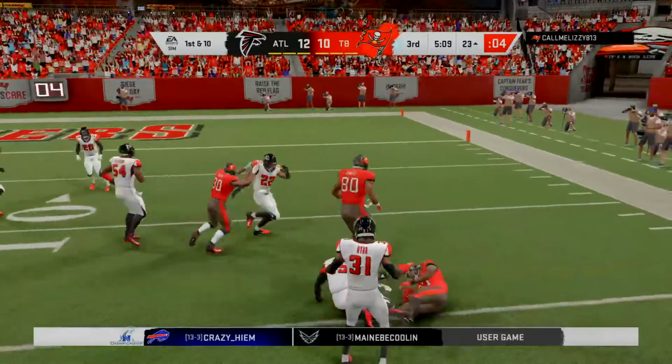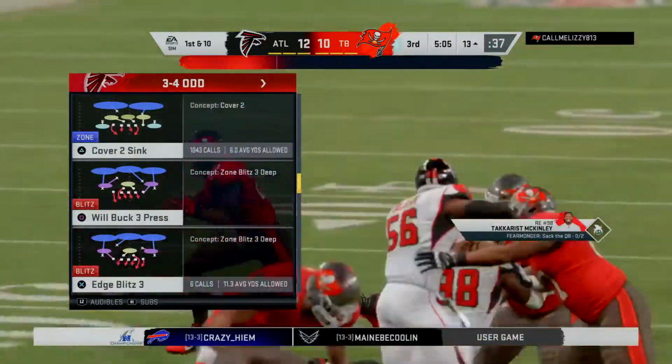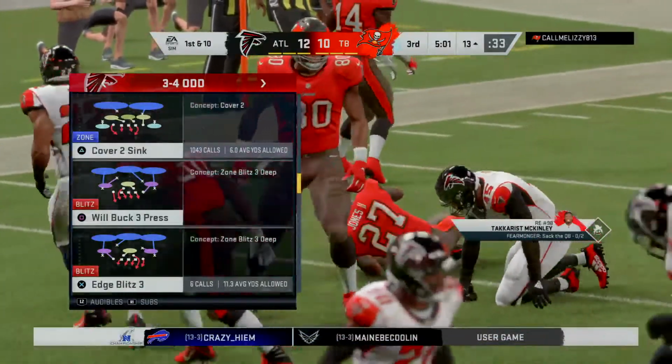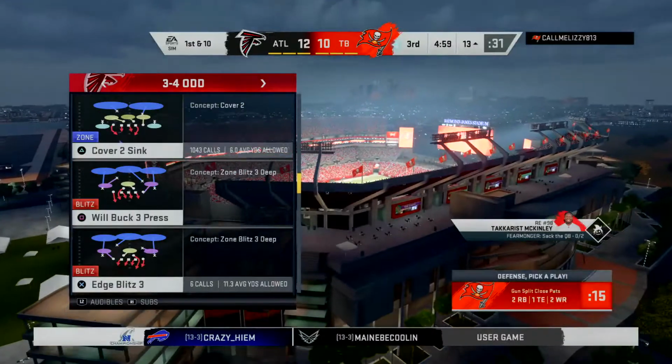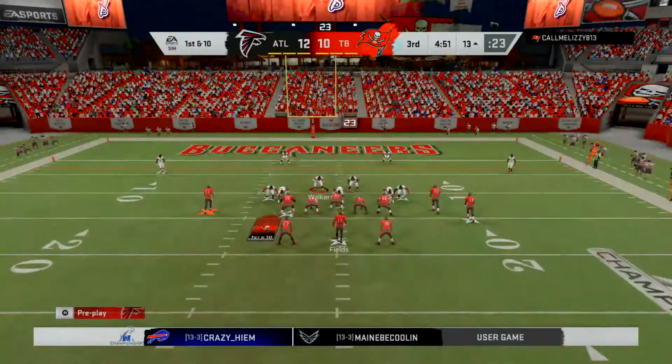It's Jones. And down inside the 15 he goes. 10 yards there and a Buccaneer 1st down. 1st downs have not come easy, and neither have runs like this throughout this game. Absolutely not. He finally felt like, whoa, a sigh of relief. We got something going in the running game.